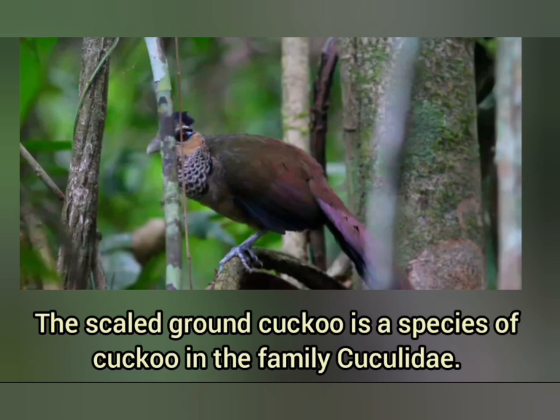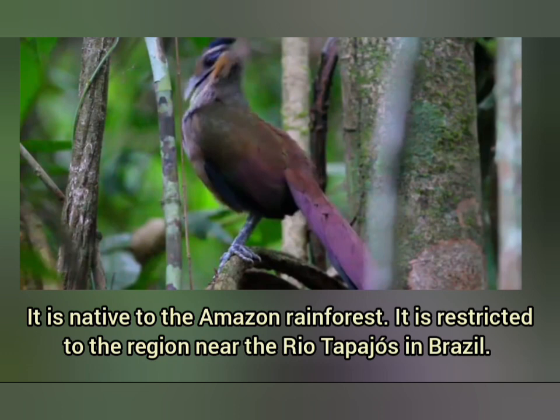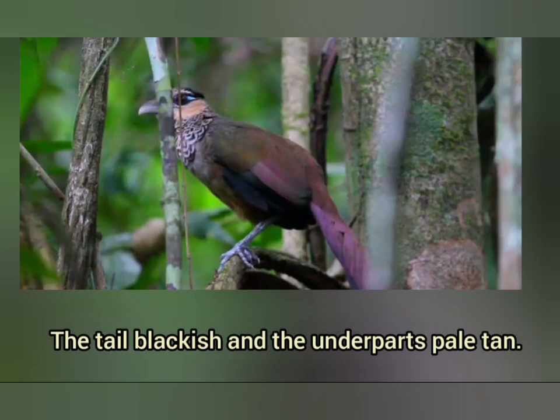The scaled ground cuckoo is a species of cuckoo in the family Cuculidae. It is native to the Amazon rainforest. It is restricted to the region near the Rio Tapajós in Brazil. It has a brown head, greenish-brown crest, and a curved beak. The upper parts are dark brown, the tail blackish, and the underparts pale tan.